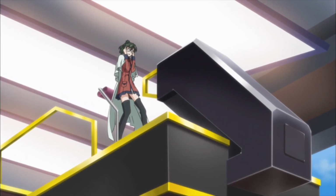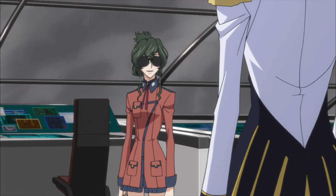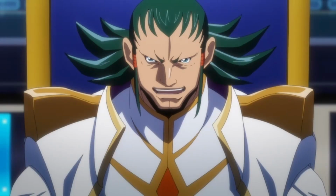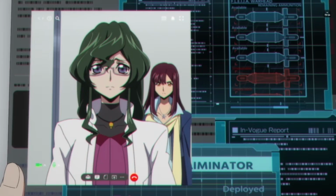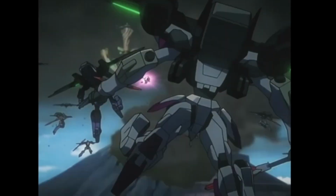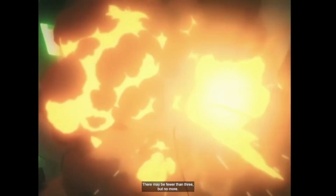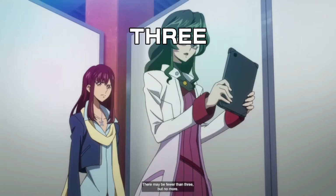Next question. Where did Norlon get the FLEIJAs? According to Nina, FLEIJAs are difficult to create, so Neo Britannia didn't make their own. Instead, they acquired leftover FLEIJAs that Schneizel was going to use in the final battle against Lelouch. She speculated they couldn't have more than 3 FLEIJAs.